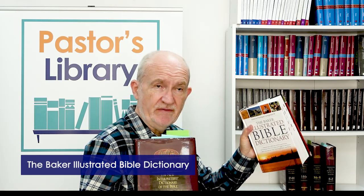Those 5,000 pages are substantially bigger than any of the 1-volume dictionaries that I've talked about before. So our Baker Bible Dictionary, which I am going to refer to a little bit today as a comparison, which I've done a full review on before, that one is literally less than 2 volumes in pages of this.